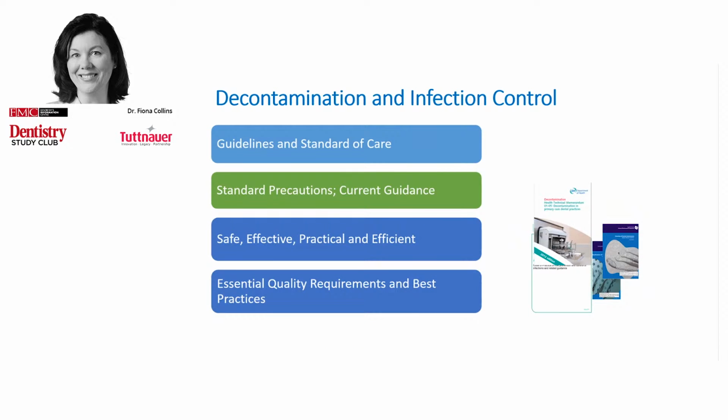Guidelines must be followed for infection control, including instrument processing, which is part of standard precautions. Instrument reprocessing must be safe and effective. It should be practical and hopefully also efficient. We'll also take a look at differences between essential quality requirements and best practices.